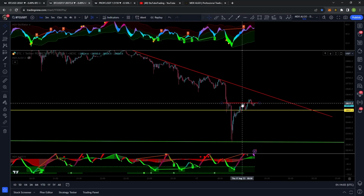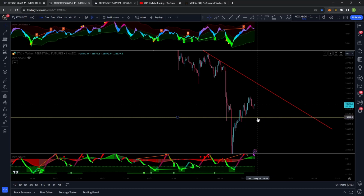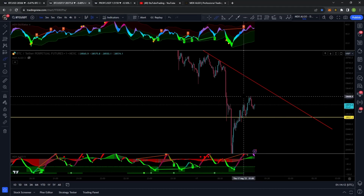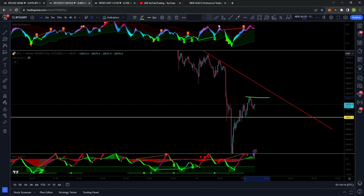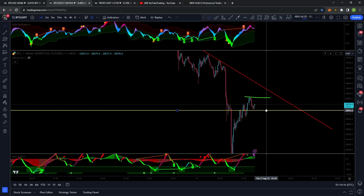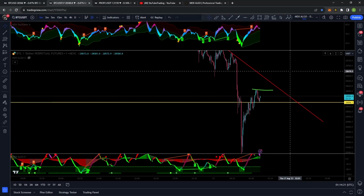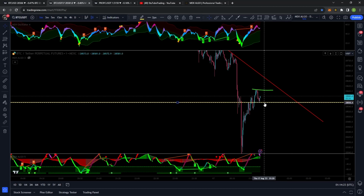But I wouldn't consider that until we close below this yellow line. And that will move with the price, right? As I just said, if we end up breaking this high here, then this line would actually move up to here. That would be our new higher low. It's not yet, because we haven't broken that level.